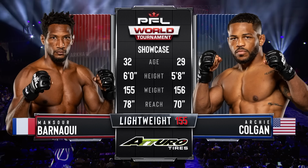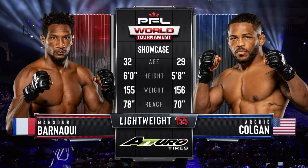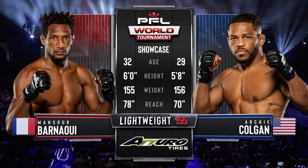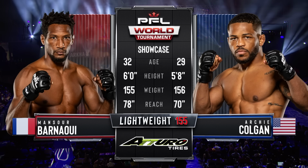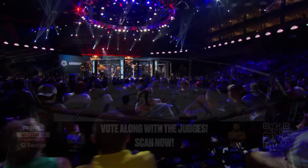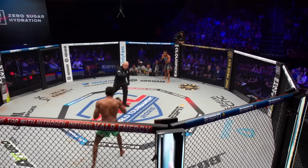Special showcase feature here in the lightweight division. Tale of the tape brought to you by Aturo Tires. Mansour Barnoui and Archie Colgan. Barnoui 32, Colgan 29. Mansour Barnoui, the taller fighter here, has a very significant reach advantage, 8 full inches. Mansour Barnoui in the green trunks, Archie Colgan in the black.